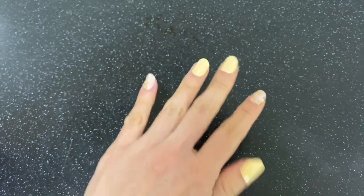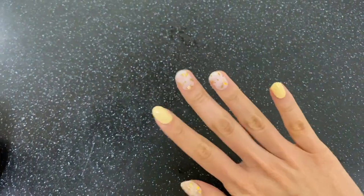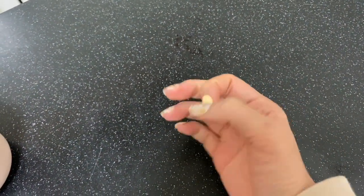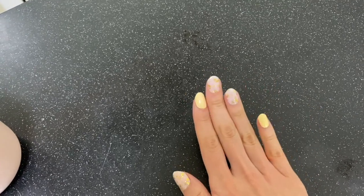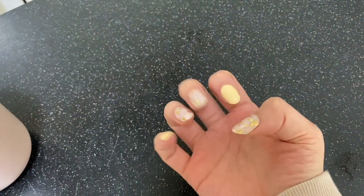But this is what my nails look like on this hand, and this is the other side. I really, really like them. They're so spring, and yellow is not a color I would usually go for, but in this case I think it's pretty nice.